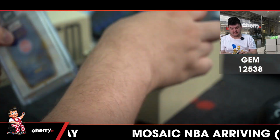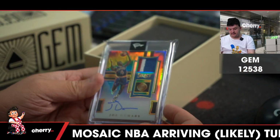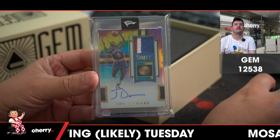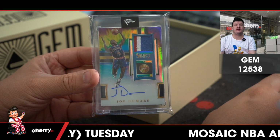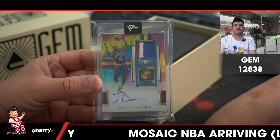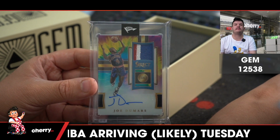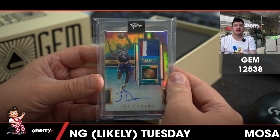Up for, wow, this is wild, to 25, Joe Dumars, select patch auto. Who's got the Pistons? Spot 20, that is Ash Howard.